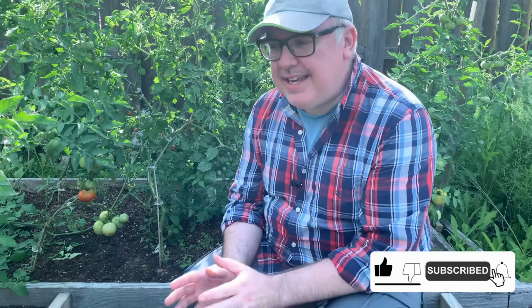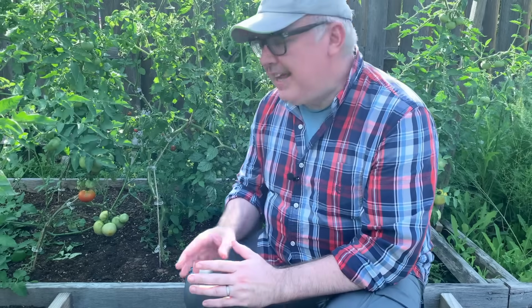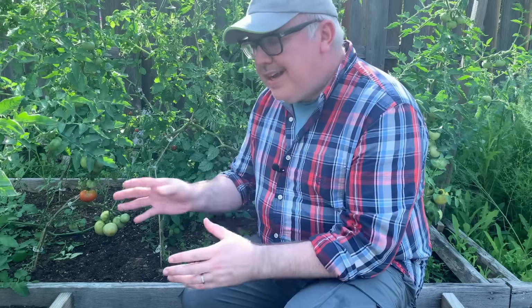Most often impacting the first sets of fruit, blossom end rot is caused by a calcium deficiency in your plant. But as odd as it sounds, that doesn't necessarily mean that your soil is lacking adequate calcium. Rather, it's possible that your plants are being impacted by outside influences that keep it from being able to absorb the calcium in the soil.